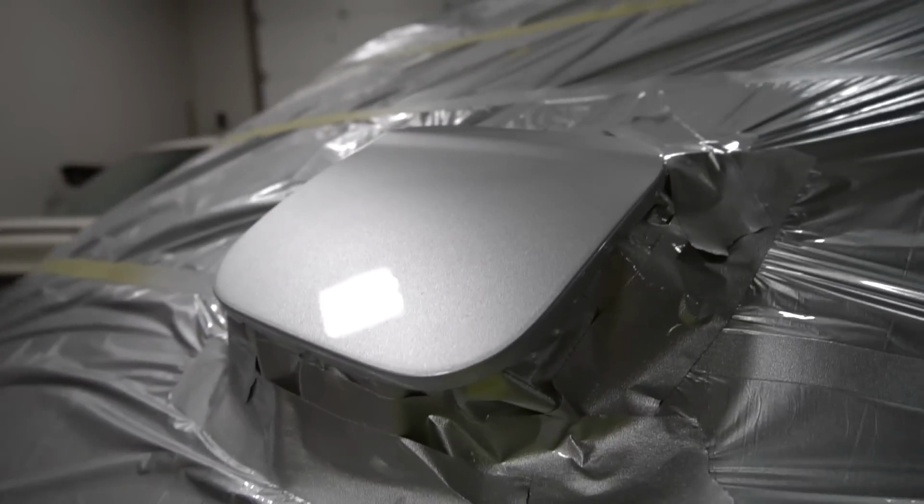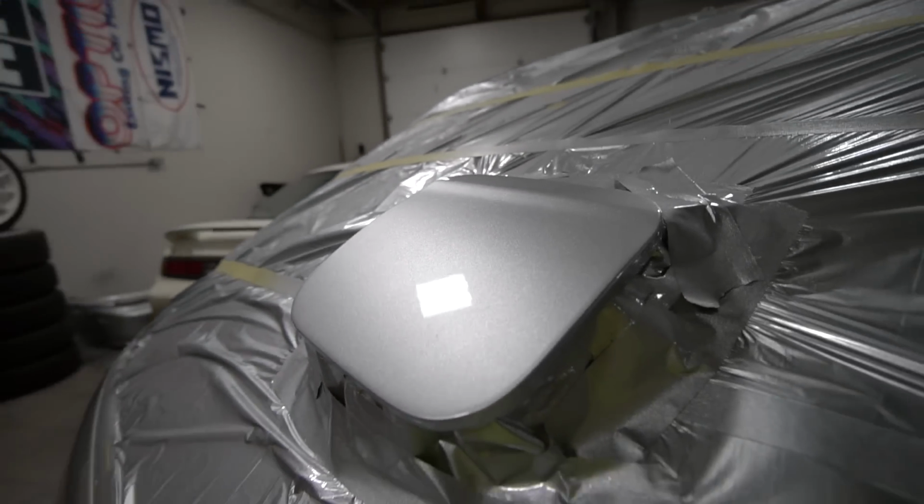Look at that. You don't learn this stuff overnight, people. So we're gonna sand it, buff it, demask it, put the wheels back on it, and it's gonna look good. Long night last night. Long day painting this. It's a process.